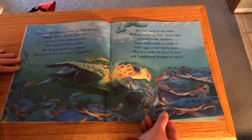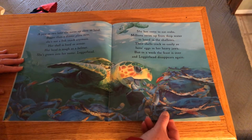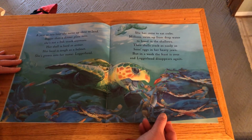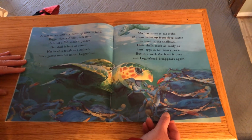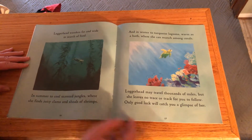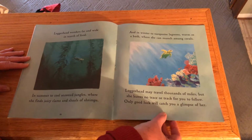Millions swim up from deep water to breed in the shallows. Their shells crack as easily as hen's eggs in her heavy jaws. But in a week, the feast is over and Loggerhead disappears again. Loggerhead wanders far and wide in search of food.